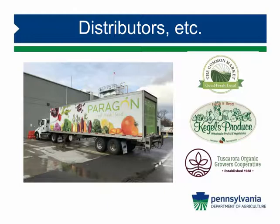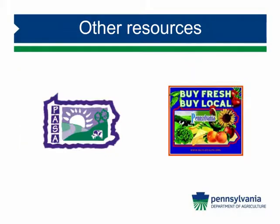I wanted to mention there's a nonprofit regional food distributor out of Philadelphia called the Common Market. They function similarly to a traditional distributor, but have exclusive links to local farms and do not deal with any imported items. Cooperatives and food hubs in your community might also serve as feasible options.